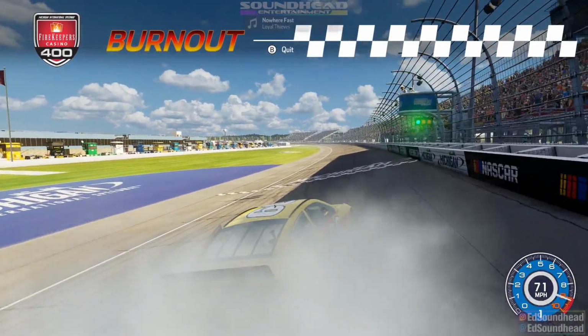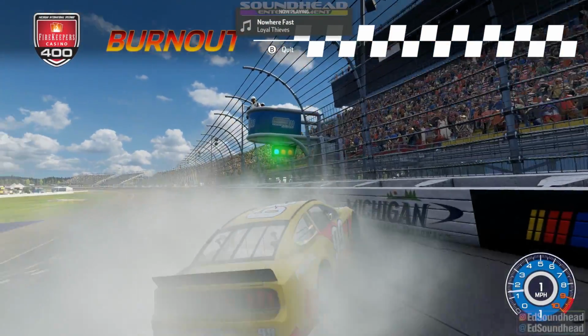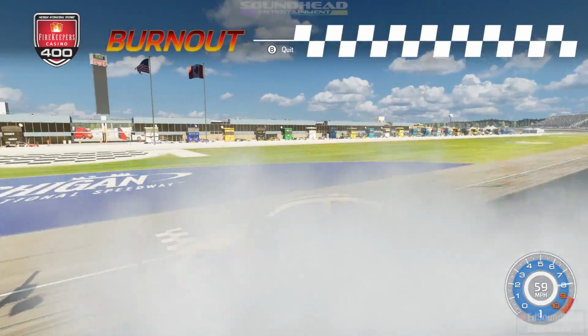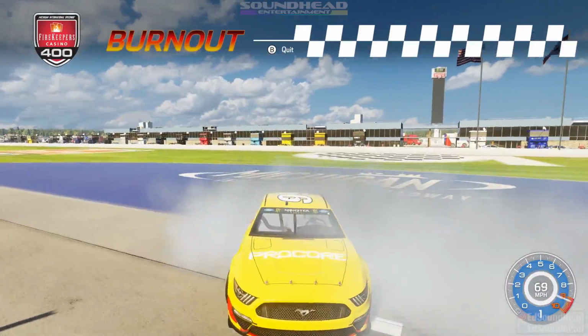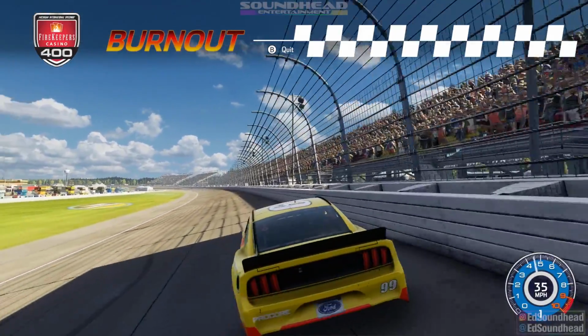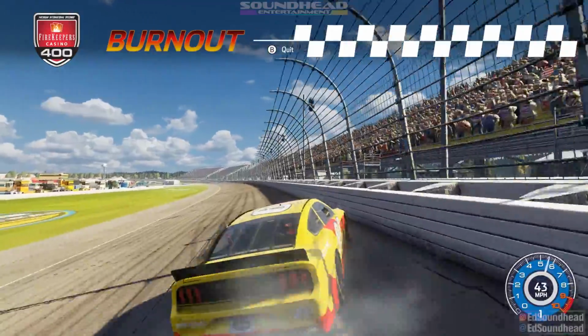Let's put that thing in first right here. I'll do the Joey Logano ones. I almost wrecked the car already. I almost put it straight in the wall. Well, should I try to do the Joey Logano burnouts? I don't even know if I can do that. That's weird. I'm going to come from this way, which is weird, and I'm going to wreck it in the wall already again. Oh my, there it is.